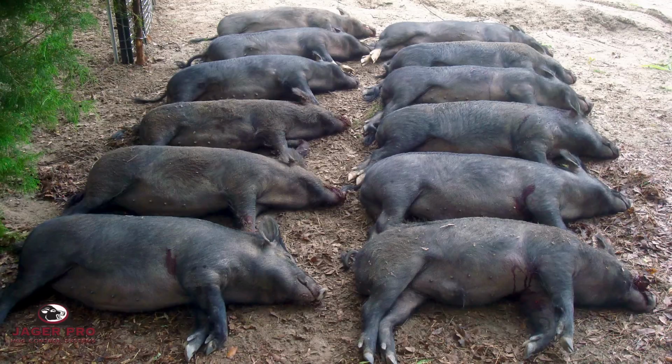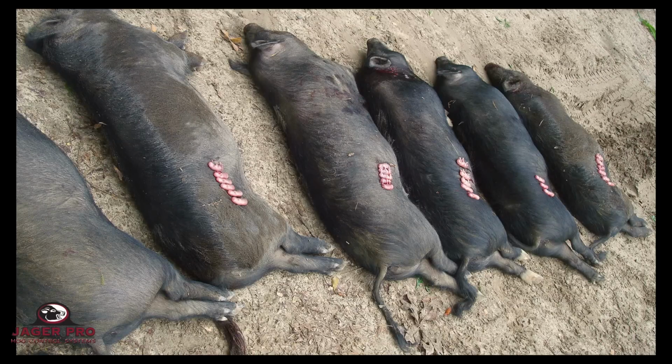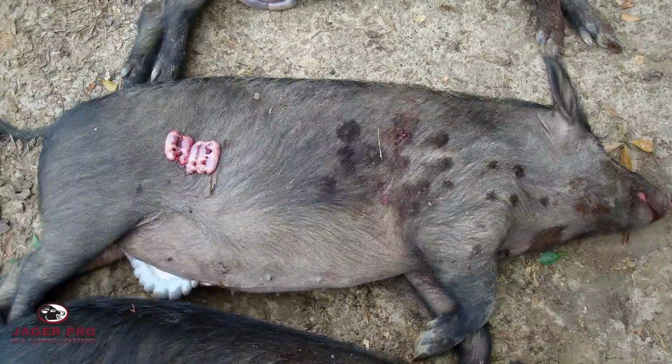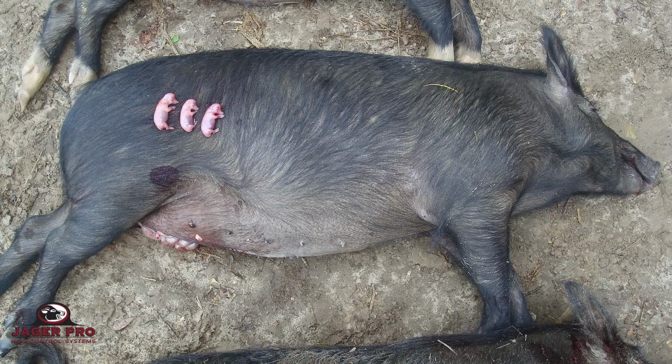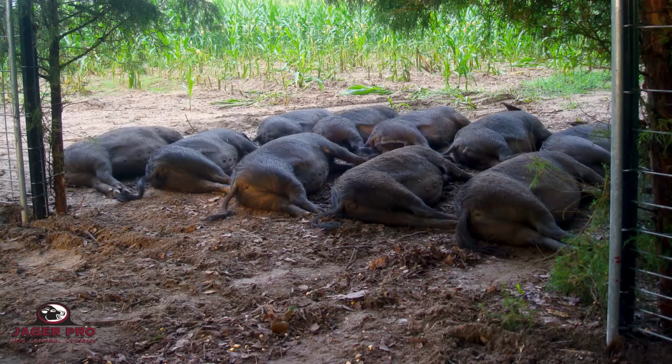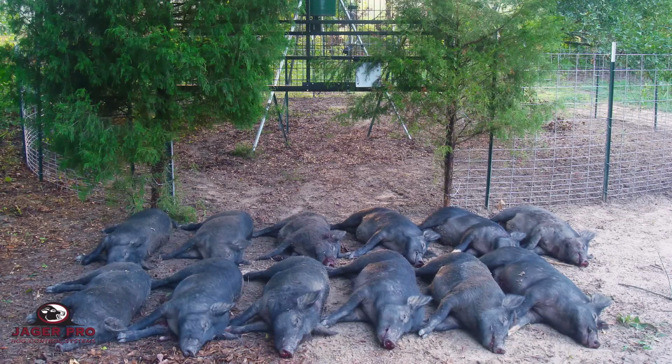Here we documented there were 6 gilts and 6 boars in the sounder. 5 of the 6 gilts were pregnant with potential litters of 6, 6, 5, 5, and 3 for a total of 25 unborn fetuses. Our integrated pest management model for feral hogs was necessary to stop the future reproduction of an entire generation.